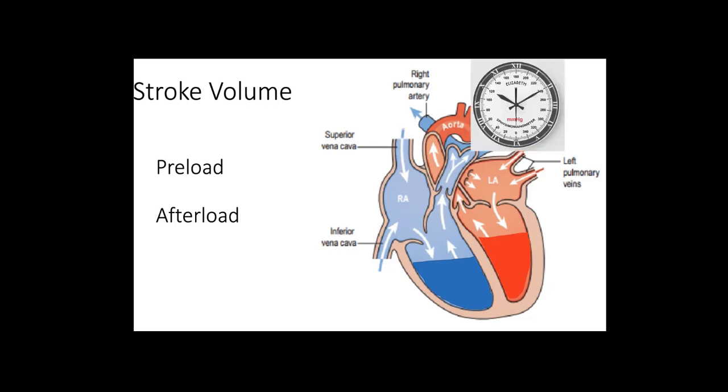And when we talk about afterload, we're really talking about blood pressure. We're talking about the amount of pressure that the heart has to overcome in order to push that blood forward into the circulation. And that applies to both peripheral blood pressure, systemic blood pressure that we typically measure when we're measuring a patient's vital signs, but it also applies to the pressure that's present inside the lungs. So when we talk about pulmonary pressures, pulmonary hypertension, we don't have a way in the field to measure pulmonary pressures. But if there is a disease process or something going on that's increasing the pressure in that part of the vasculature, then obviously that means the right ventricle has to work harder to move blood through that area.